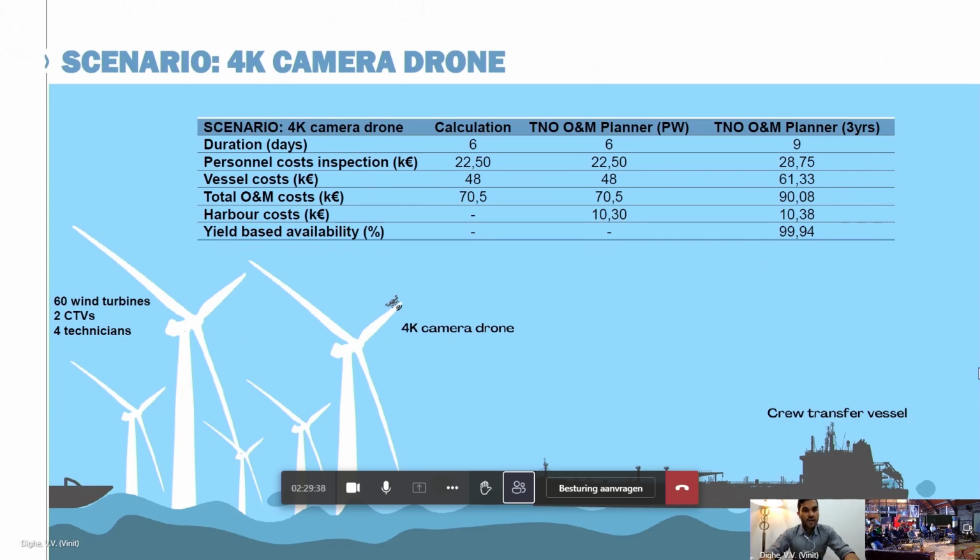The second scenario we looked at is also a baseline scenario, but now using a 4K camera drone. Again, a quick recap: we have 60 wind turbines, the inspection is performed using 2 CTVs and 4 technicians, and as you see from the figure, a 4K camera drone does the inspection on the blade. What is also indicated in our simulation is a yield-based availability. We do not have the availability for the perfect weather, but for the 3 years averaged out, we see a yield-based availability of 99.94%, which is quite a bit higher than the rope axis, which shows that availability is at an advantage when inspections are done by drone.